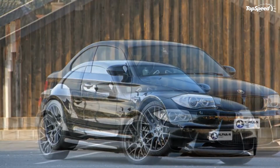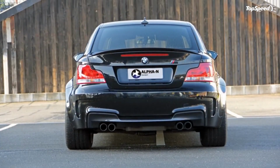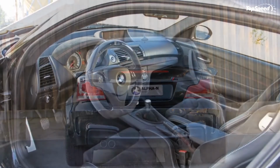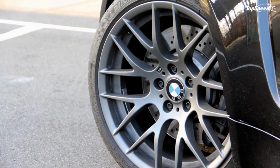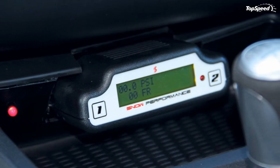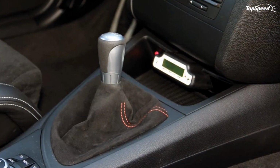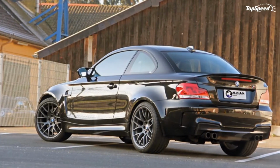With these changes in tow, the VAF-tuned A45 AMG was able to hit a top speed of 174 miles per hour, almost 20 miles per hour faster than the stock model. In other words, that should make for a great race with the Alpha N Performance-tuned BMW 1 Series M Coupe. Read our full review here. Conclusion.